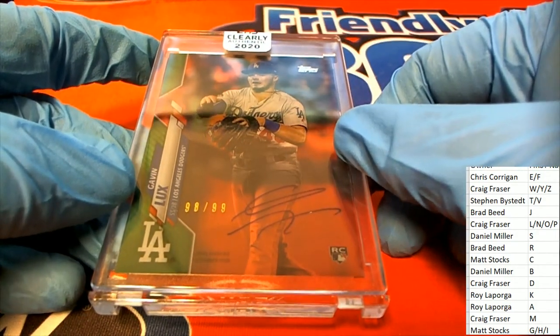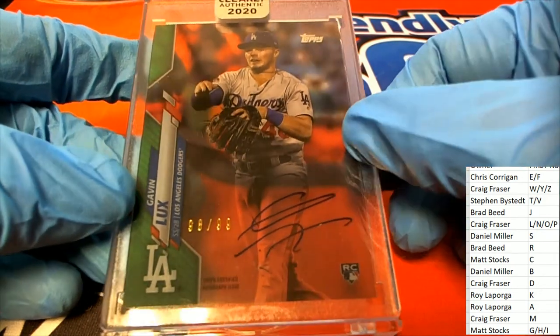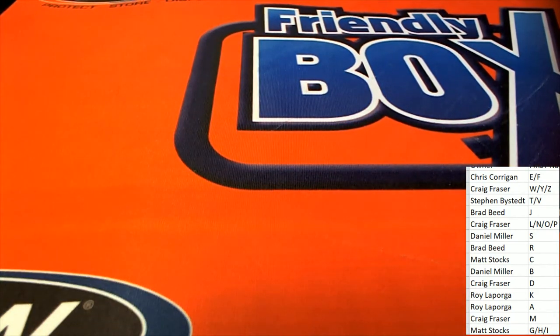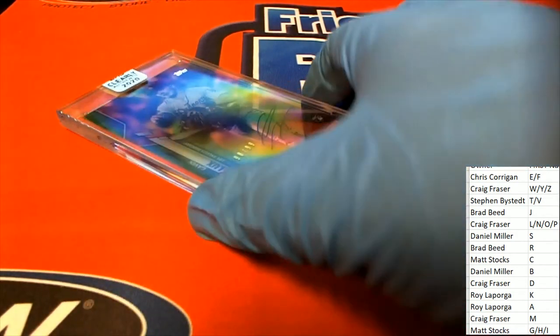for letter G owner. Matt S., congratulations. Congratulations in the break. That is a really good hit to get.